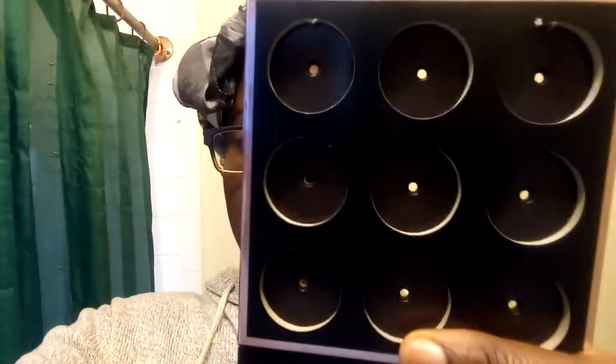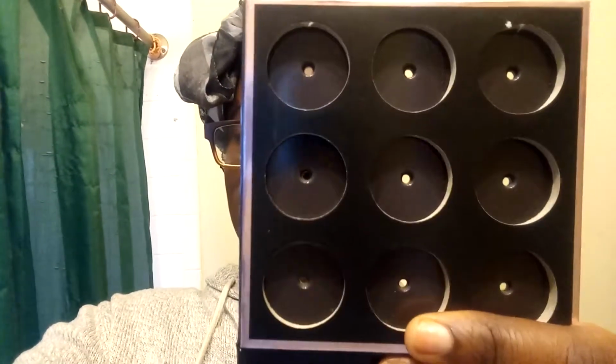On to the next product. The next thing I got for $2.99 was one of their nine-pan empty palettes. I just wanted to create my own Makeup Geek palette. It also has a mirror in it, and then it just has the nine wells.